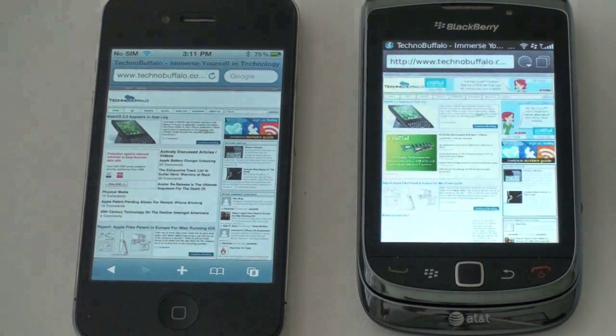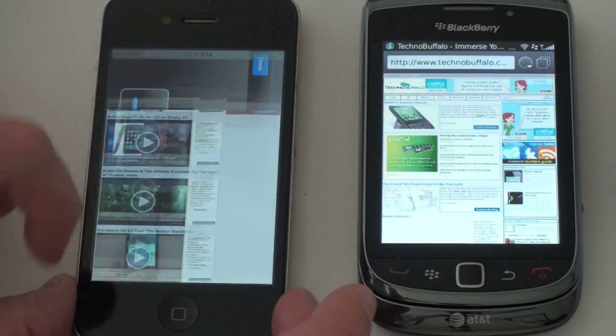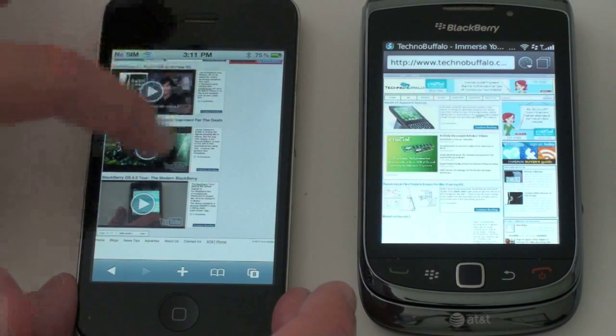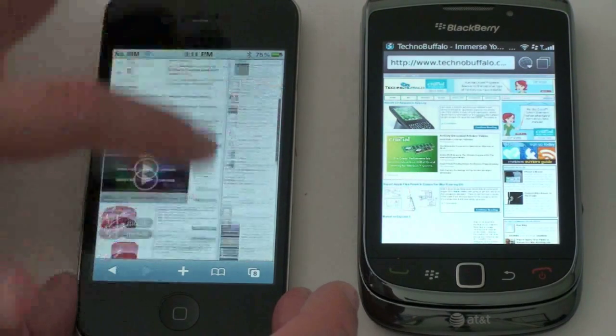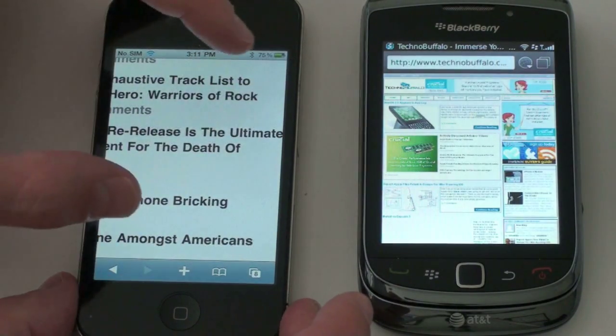And you can see that they look relatively similar. Scrolling on the iPhone is very smooth. I don't have any sort of checkerboard pattern. It works very well. Certainly there's no Flash content on the side, but it works quickly and responds very well to the touch. Multi-touch zooming certainly works very well, and is certainly Apple's bread and butter.